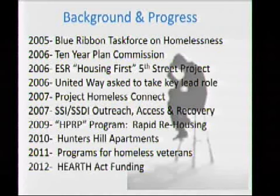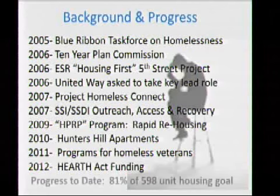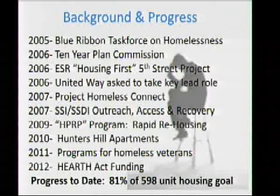And then in 2012, we started operating under the Hearth Act funding and looking at how we are going to reallocate resources in our community to better serve people who are homeless. Part of the 10-year plan, as you may be aware, is the creation of 598 supported housing units, and I'm very excited to tell you that to date we are at 81% of that goal. And we hope that by the end of this year we will actually complete that goal.